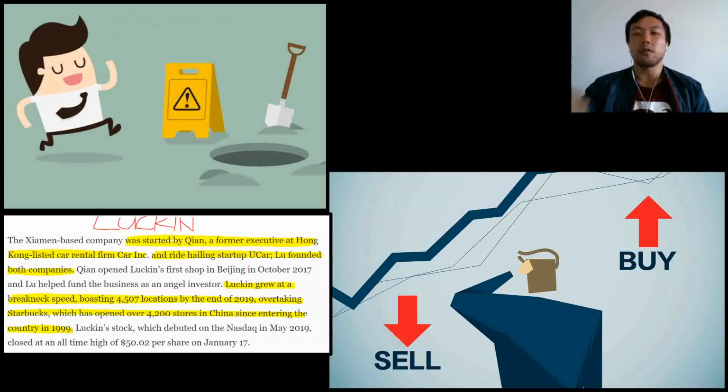People have been doing coffee for 70, 80, 90 years. Experts in coffee, although I think it doesn't taste very good, but that's my opinion. Anyhow, they've been doing this for 70, 80, 90 years, and it took them 20 plus years to grow their stores to 4,200 in China, and yet Luckin came along and did it in 3 years. Obviously, something was amiss, right?